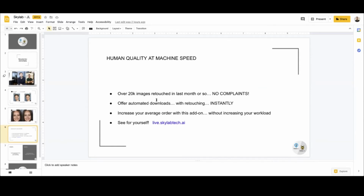TJ, I'm thinking pretty much every person I've talked to at the show this year has wanted some help with their workflow and their e-com. And we always get down to the bottom of the things that are plaguing them. And retouching is something that always hurts your workflow. And it's just an easy way to offer something that increases your value add to the customer, offer something that increases your average order, while also not doing anything different. That's the cool part about it, is that it's completely automated. You don't touch it at all.